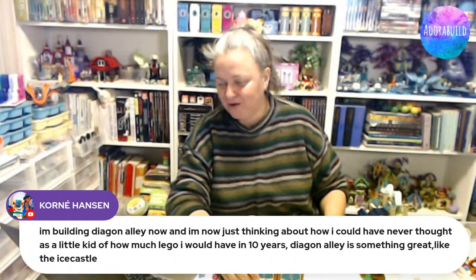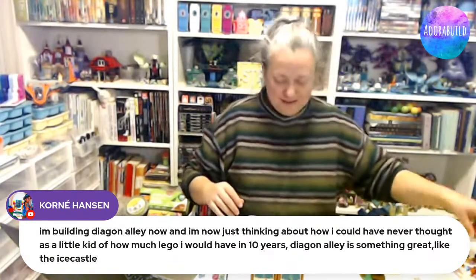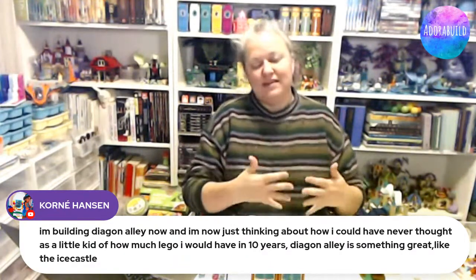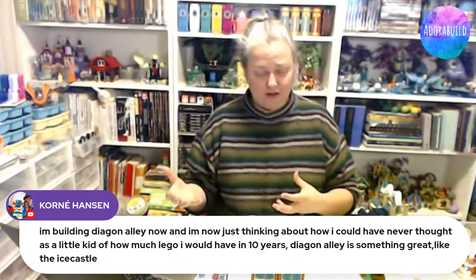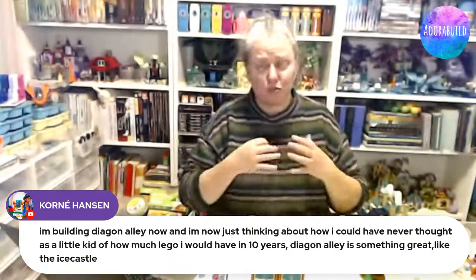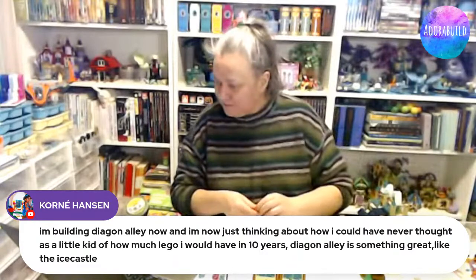Diagon Alley is something great, like the Ice Castle. Yeah, Diagon Alley is just a beautiful, beautiful set. And I think that the feeling of the Disney castle and Diagon Alley, and even the Hogwarts microscale castle, the new Ice Castle, gives me that same feeling. It's just so beautiful, it's just Lego was just inspiring like that.